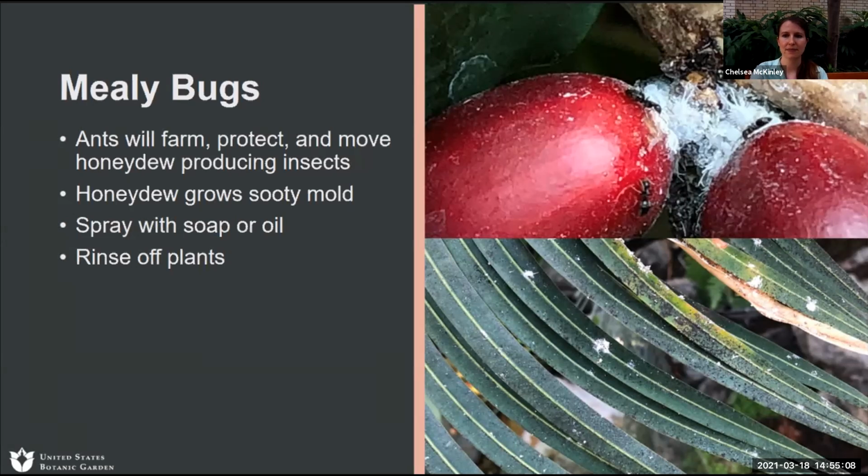Chelsea, we have a question while you're on this section. Sure. Is neem and or Dr. Bonner's diluted good for spraying for mites, thrips, mealybugs, or is there a specific kind of soap or oil that you recommend?